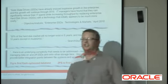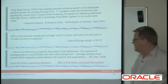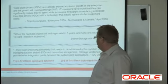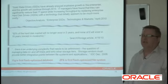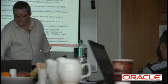And 11g is the first optimized database for flash. Our flagship database, DB2, doesn't optimize itself for flash. Microsoft SQL doesn't optimize itself for flash. And have we got a management system? Yes, the ZFS management system is optimized to utilize the flash that is within the system.